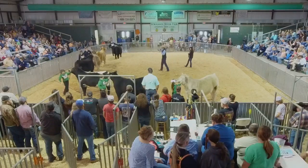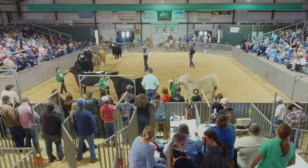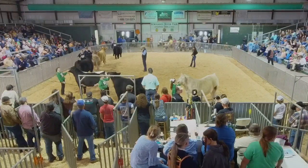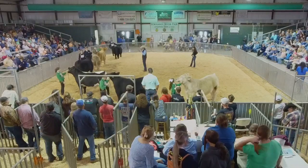Next calf, similar story. Overwhelming in terms of his shape, his muscle, his mass. He's big-footed and big-legged. Like to see him just a shot more advanced in terms of his finish today. Calf that certainly just has a whole product.